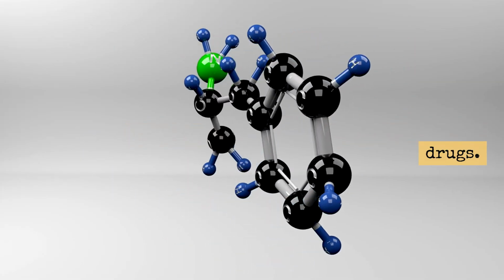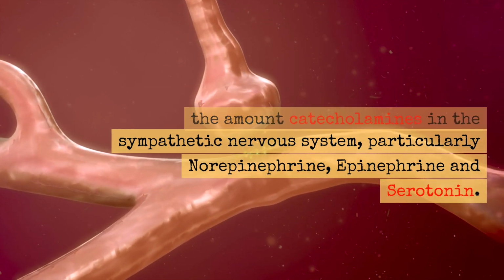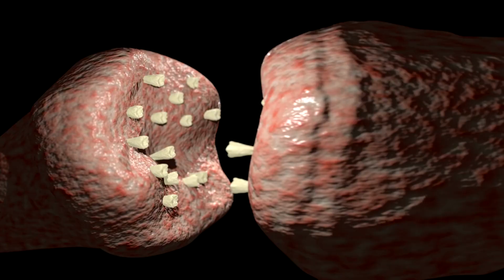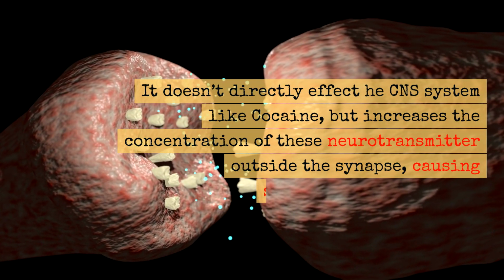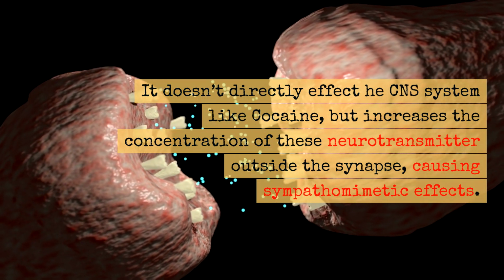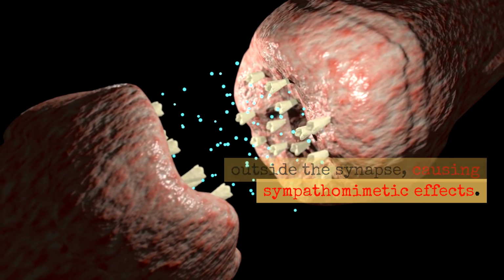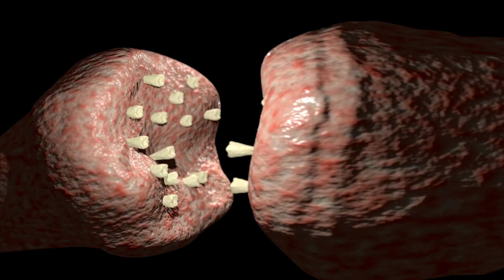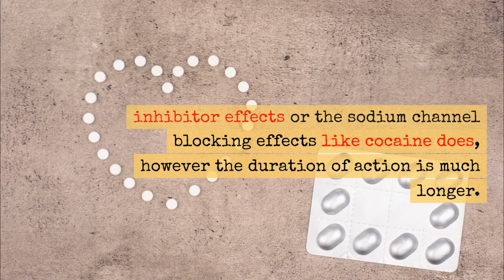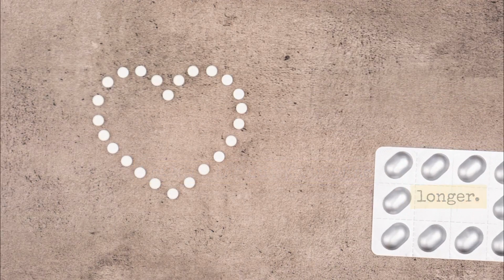Amphetamines are an interesting type of drug. Like cocaine, they work by increasing the amount of catecholamines in the sympathetic nervous system, particularly norepi, epi, and serotonin. It doesn't directly affect the CNS like cocaine, but increases the concentration of the neurotransmitter outside the synapse, causing the sympathomimetic effects. It also doesn't have the reuptake inhibitor effects or the sodium channel blocking effects like cocaine does. However, the duration of action is much longer.